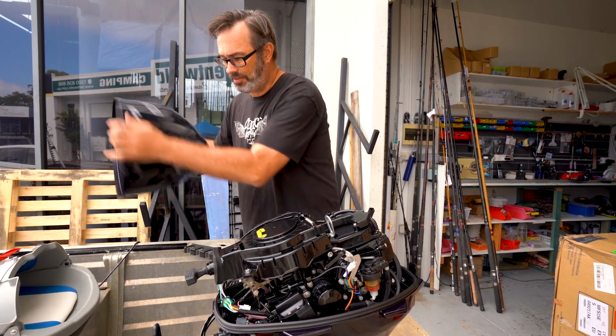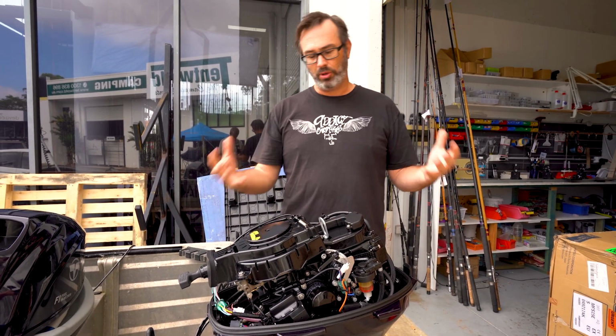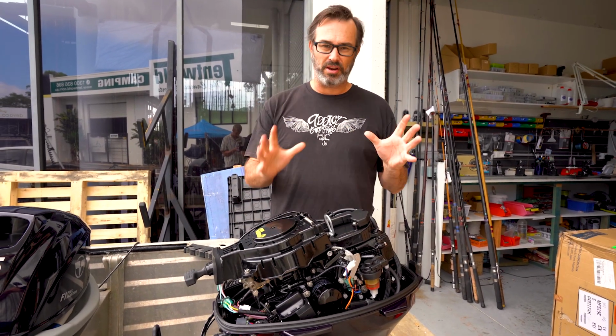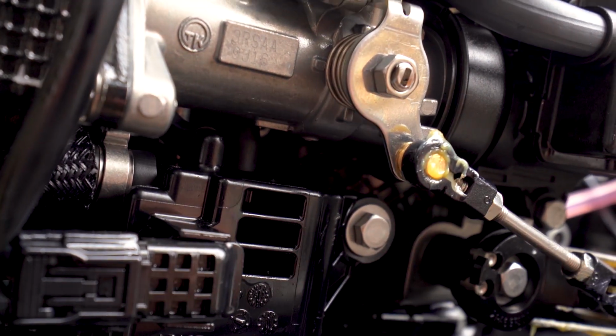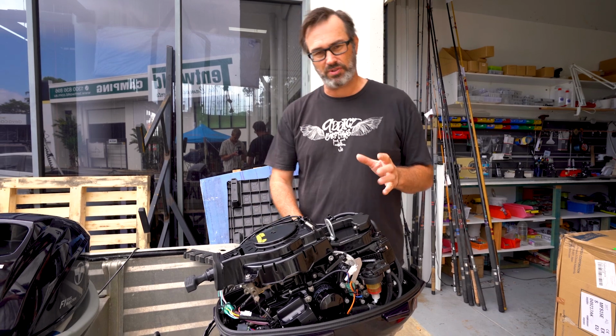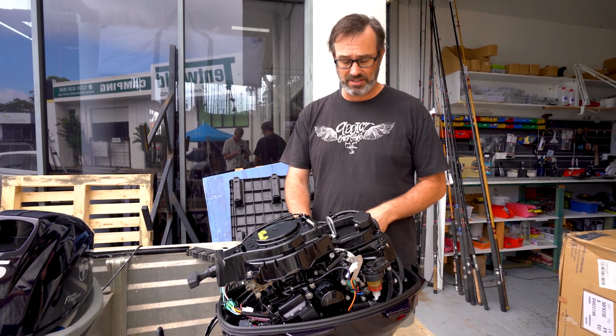Okay, let's have a look underneath. There's a stack of things in here, but I'm not going to bore you with it all. Some of the things that I think are really important: the fuel pump on this side, pretty sure that's the fuel pump there, is actually stainless steel. A lot of the other manufacturers don't have stainless steel fuel pumps. Obviously in salt water it makes a massive difference.